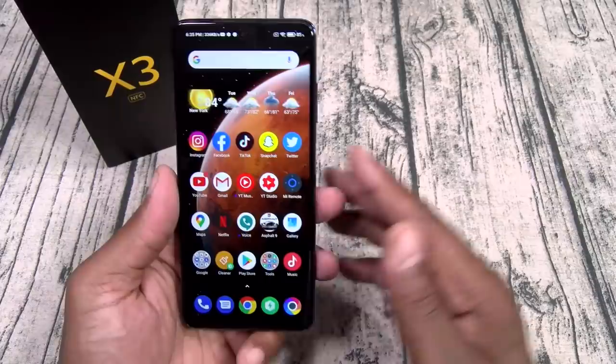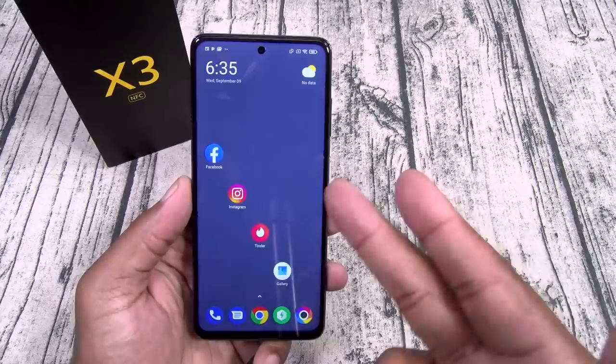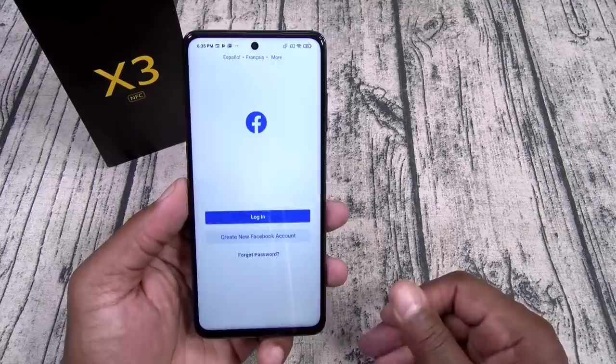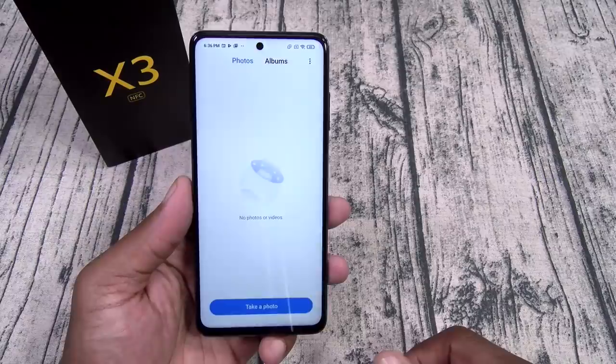Instead of opening it up using my thumbprint, I'm going to use my first finger, also known as my thought print. Check this out. No more black wallpaper. Now let's go to Facebook. No Facebook account. Let's go to Instagram. No Instagram account. We also have Tinder. And if you go to gallery, no photos taken. This is what you call thought protection.